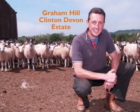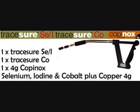Our lambs were looking dry in their coats. Something was definitely not right. We called the vet in, did a blood test, showed up that we were lacking in selenium and cobalt, and hence starting to bolus all our lambs with the Animax boluses, and with a huge amount of success.